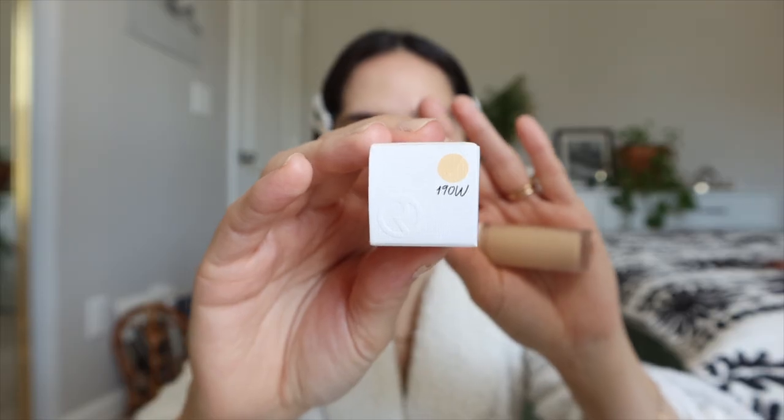This is, oh yeah, I didn't even say this. I got the concealer in the shade 190W. I'm not fair. I'm light with very warm undertones, and for me, having a warm undertone is key. I really dislike pink undertones. Like that is my pet peeve in makeup on my skin. This one is perfect in the shade.